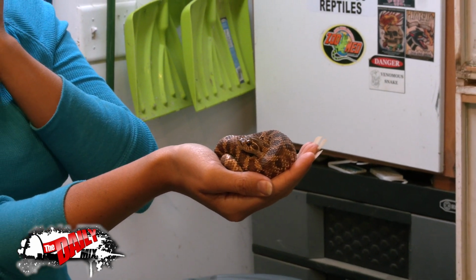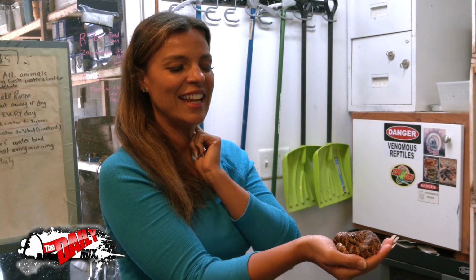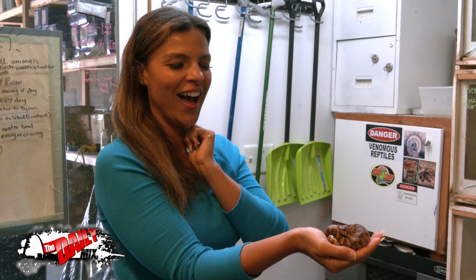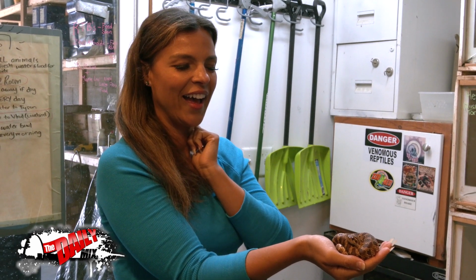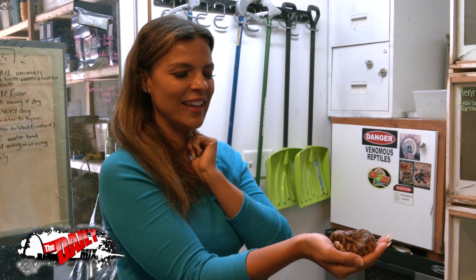Alex, did you take a picture? Doesn't that look like a rattlesnake? And you just saw a rattlesnake. I did, and he looks the same. Yeah, and people kill these all the time because they think they're rattlesnakes, but they're not. How cute is he?